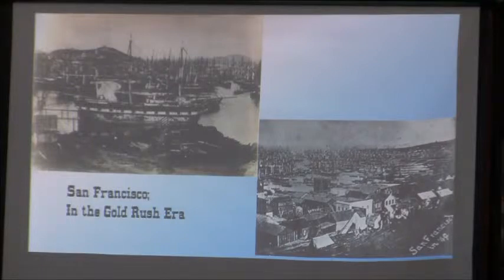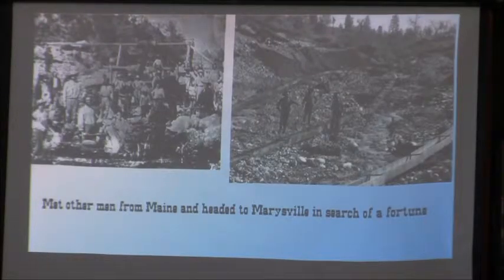He remained in San Francisco for about 6 months until mid-1850, or July 1850, when he met a few other fellow Mainers, and they decided to make their way over to Marysville to try to hit the mother lode. He mined for about 6 months, and you can imagine these were hard times in the 1850s. And after 6 months not finding any gold, he was completely dismayed and broke. So he decided to change gears, and at the age of 24, he set off to the Washington Territory north.